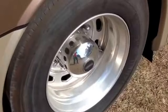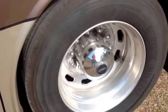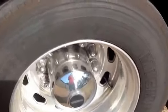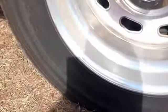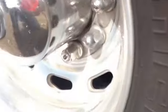All right, back to the rear tires here, and again we're on the driver's side of the coach here. And these are the rear tires. They're all matching tires. These are all Michelin XZE Pilot X truck tires. Again, tread is really good on them. I don't know if I can get you as good of a shot here. Let me see here. There we go. I'll get you a shot of those tires there.